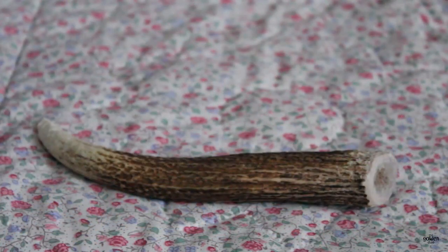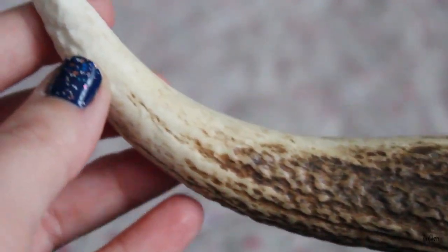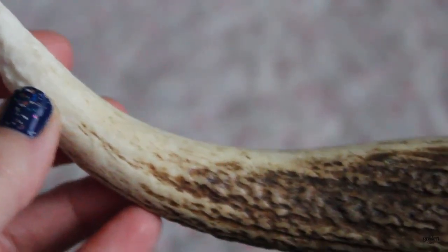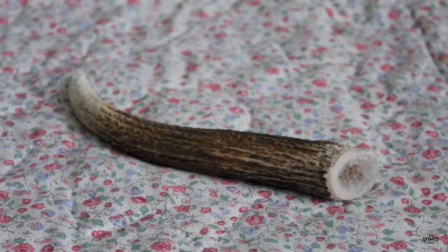I almost forgot one of the dog's main treats, and this is actually naturally shed elk antler. So my dogs have already done a number on this, but this is what it looks like. And any major pet store carries these now. You can find them everywhere. The one thing that is unfortunate about them is they're ridiculously expensive. This is the large size and I believe we paid $25 for it at PetSmart. But the great thing about it is it lasts our dog months.